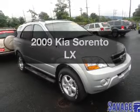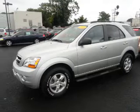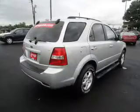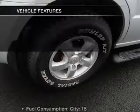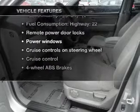The 2009 Kia Sorento. Everything you need under one roof with this great vehicle. With a reliable six-cylinder engine that responds smoothly to its five-speed automatic transmission, premium wheels lend a distinctive appearance. The anti-lock braking system will keep you safe on the road. And with these notable features, you won't want to miss out on the opportunity to own this amazing ride.